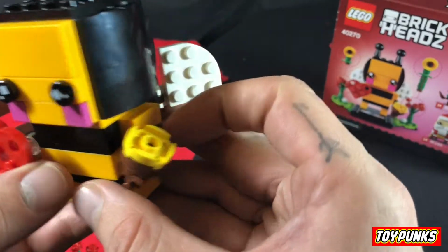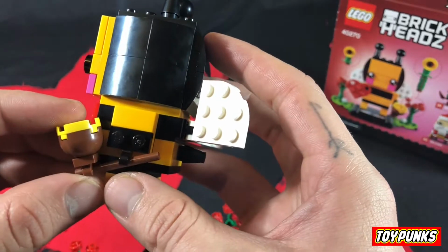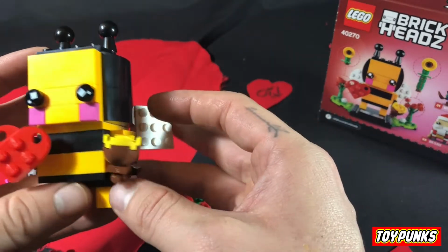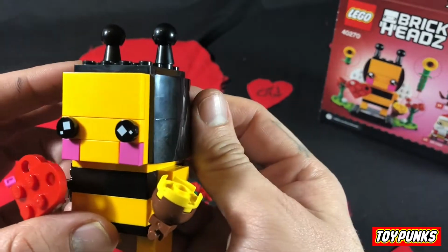Yeah, I don't know. I'm not sure what this is. This is kind of weird. I think it could be maybe a honeycomb, or maybe you could put some flowers. There's some flowers on here. Maybe you could put those flowers in there and you could hold some flowers. Kind of looks like a pipe. It's weird. I'm not really sure what's going on with that.